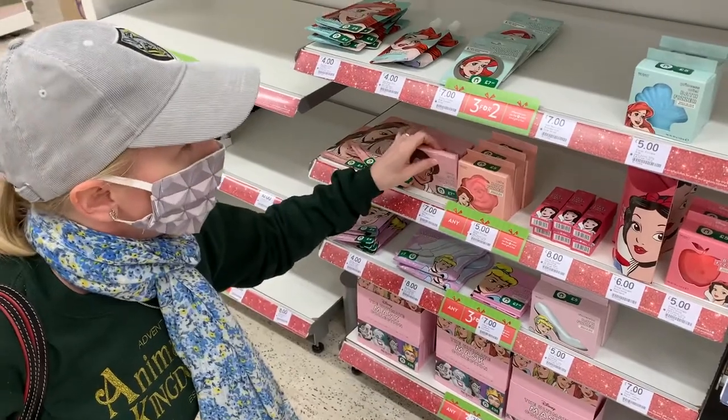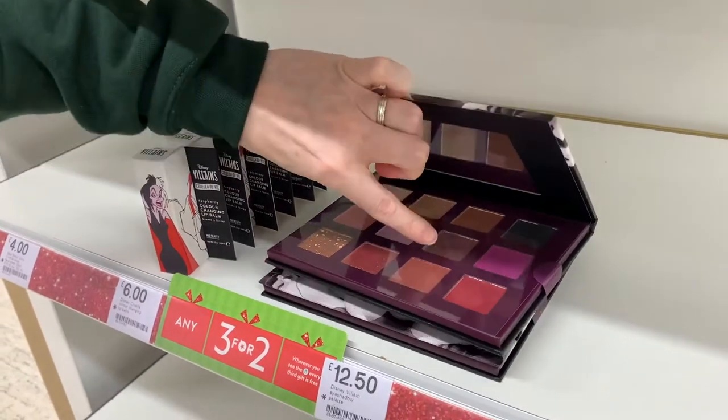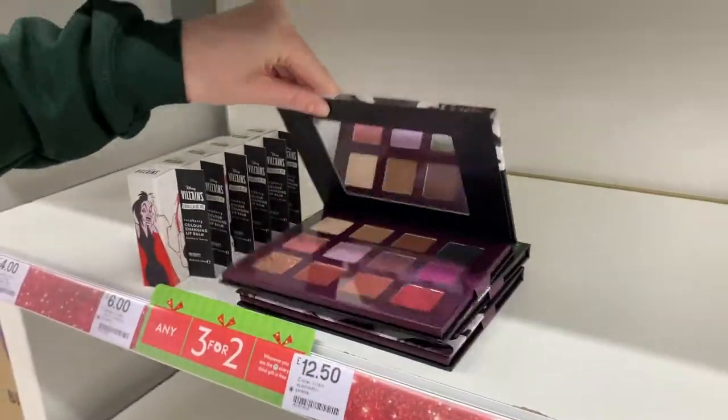Oh, I've got so much makeup, I don't actually need it. Villains. Eyeshadow yourself up like a villain. Oh, I like that one. That's a funky two-tone one. Oh yeah, shimmery. Someone's already stuck their finger in it by the looks of it. Ugh. Charming.